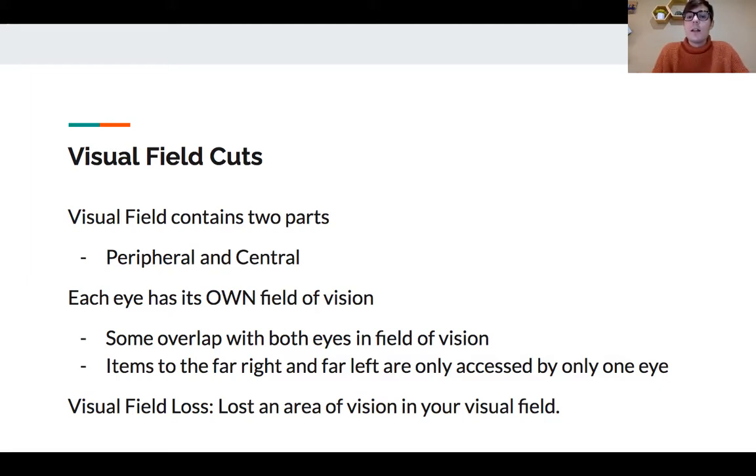So if you had, let's say, peripheral vision loss here, that is a loss of vision and not attention, because there's damage to the ocular fibers that help you see that side. So your left side is impacted, but it's not because you're not paying attention to it, right? It's because it's truly gone.